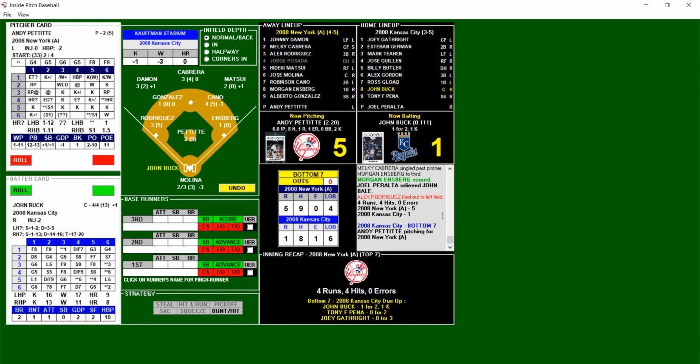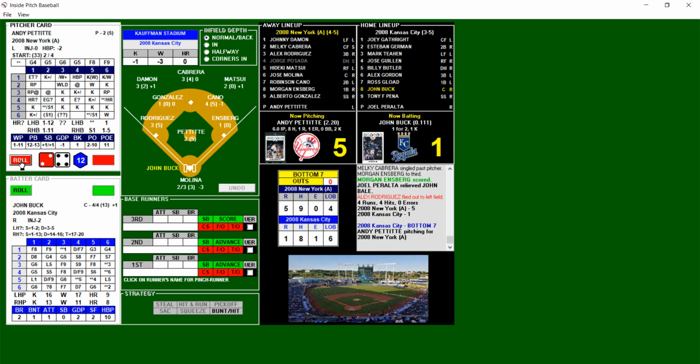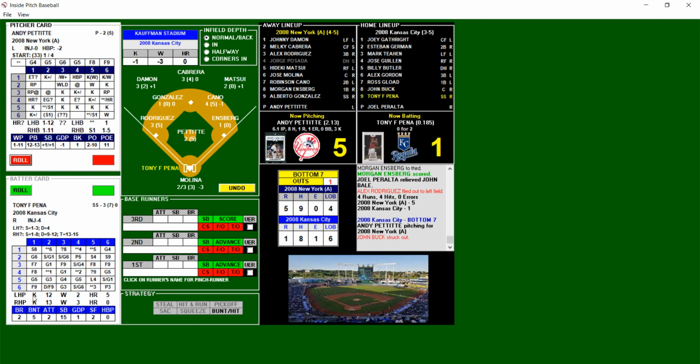We go to the bottom of the 7th. Andy Pettitte is going to stay on. And John Buck is 1 for 2. Here's the pitch. Andy can face 2 more batters. 3-3, strikeout 15. That's an 8. Struck him out. 1 away. Tony Pena due up. He's 0 for 2. The pitch.